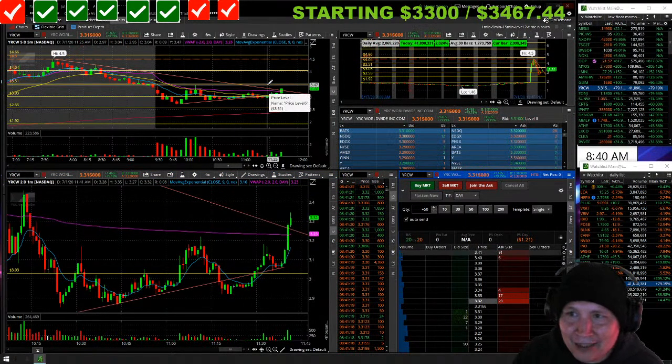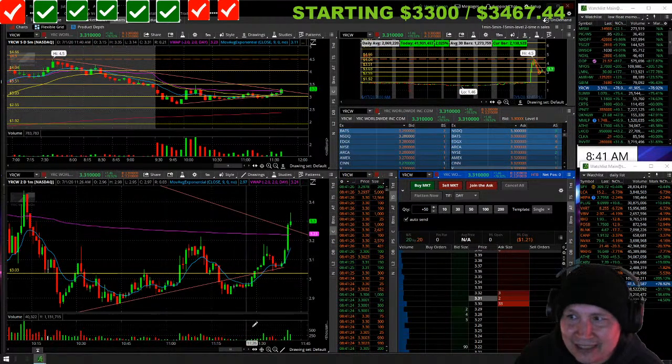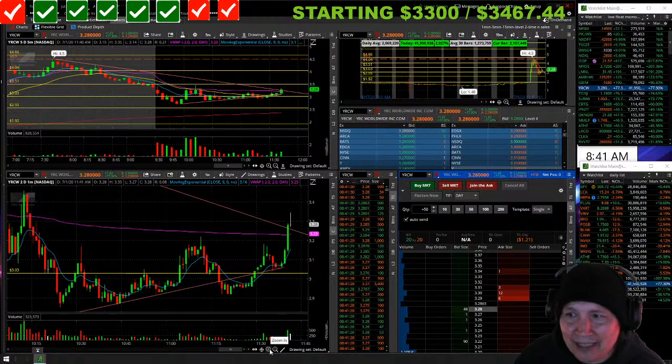Here we go. What am I looking for? I'm basically looking for this to get up over the 350s. If it could get up over the 350s and use that as support, I may try to get in up there.